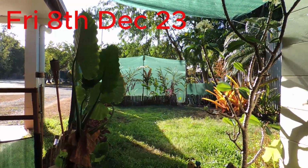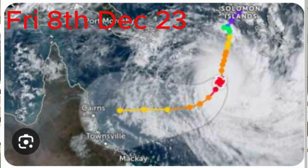Queensland. It is moving slowly but powerfully towards the far north coast.